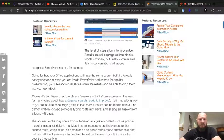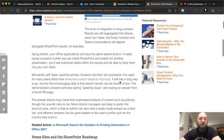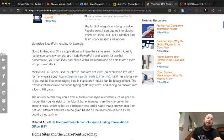Let's see what else. All your Office apps will have the same search built in. He said a really handy scenario is that when you're inside PowerPoint and you search for another presentation, you'll see individual slides within the results, and you're able to actually drop those into your deck straight from search. So that's kind of neat too.